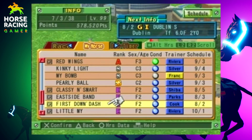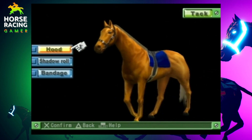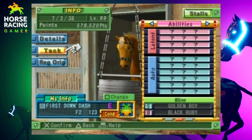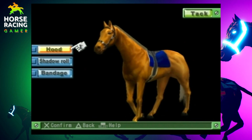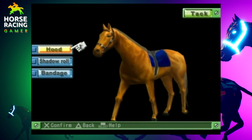And then first down Dash, we'll go ahead and give him some tack, and then we'll get into another race. Or excuse me, her. Gosh, why am I always thinking she's a him? And who are your parents, most importantly? I keep doing this, for checking. Golden Boy and Black Ruby. Kind of similar to somebody else's tack that we did. Not really much going on. Golden Boy and Black Ruby.